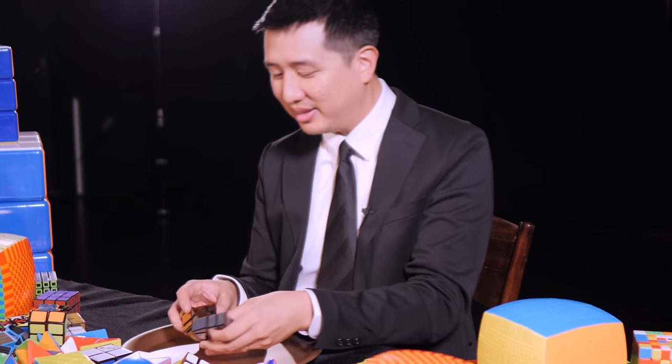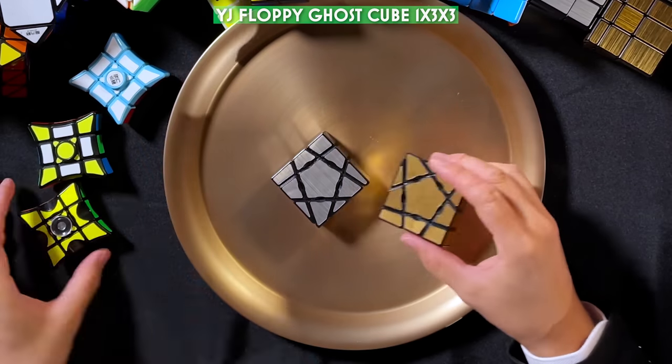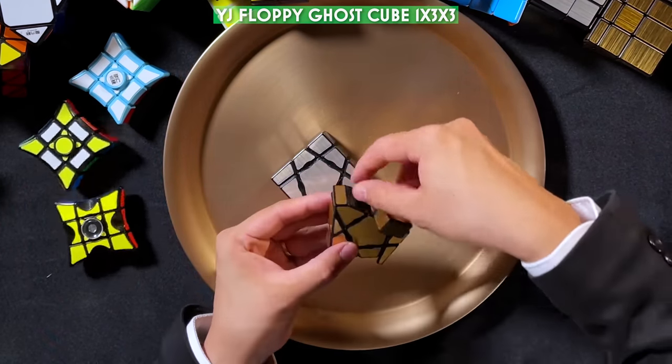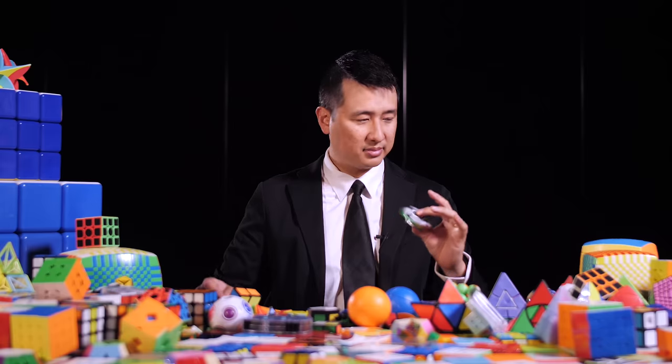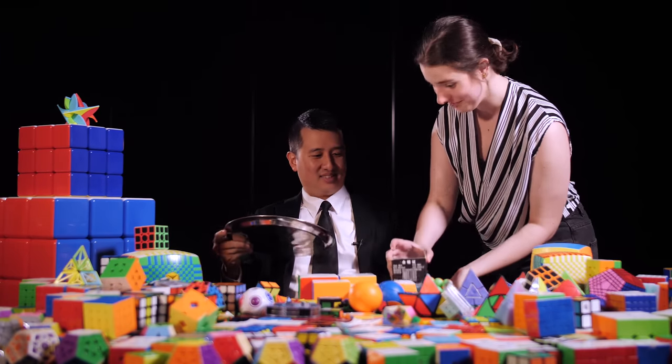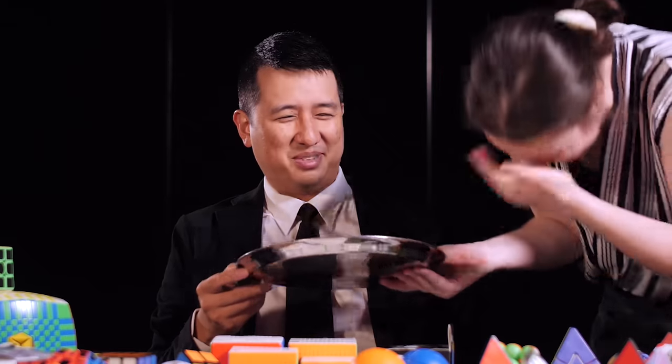And then finally here are the floppy ghost cubes. They're similar to this, except because it has a pentagon in the middle, it's now got a 5-axis symmetry with the way that it turns. Sorry. Just some more. We also have a special edition one, unboxed. Wait, unboxed? You mean boxed?